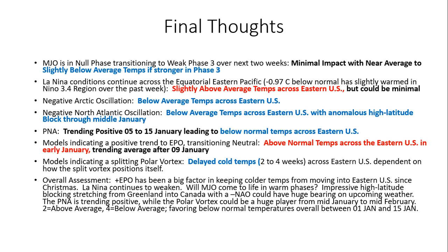Polar vortex, again, could be a huge player from mid-January to mid-February, dependent on how the vortex splits into its pieces. Does the coldest air get filtered into Europe? Or does a piece of that vortex come down to eastern Canada and really get us with some winter weather? That remains to be seen. It's still a little bit too early to tell that.